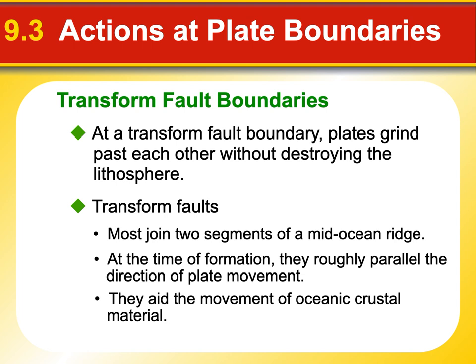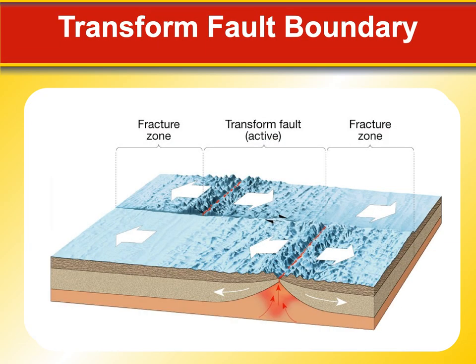The vast majority of transform fault boundaries are all along the mid-ocean ridges, where they go off at right angles to the actual mid-ocean ridge itself. Let me show you a picture, it will probably make a little more sense if you see it like that. So if you look at this picture, you can actually see the ridge itself, which has the mountain range on either side. Notice how it's displaced from the other piece of ridge. There's a transform fault connecting the two pieces.